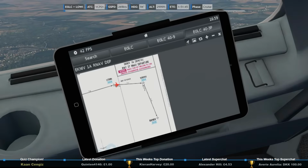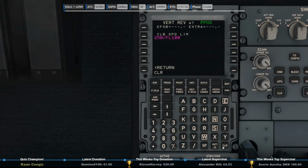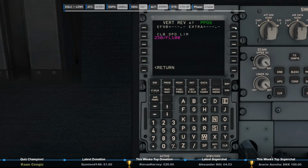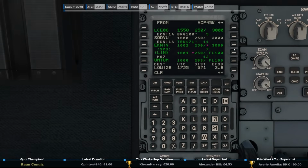But now, what we'll do, I imagine we've got to continue climb. My question is, how on earth do you tell the Airbus to do that? Because in the 737, all you need to do is select delete the restriction, but I bet that doesn't work. No. So I think what I have to do is... let's try this. Very good. But how do I do all of them?